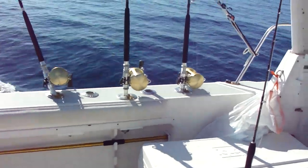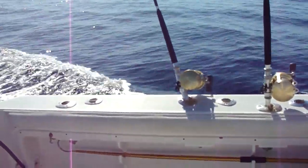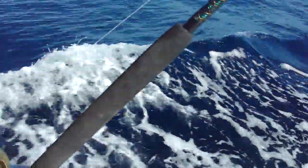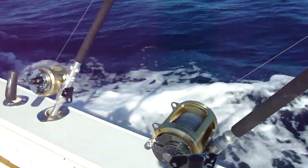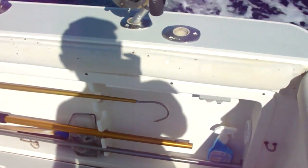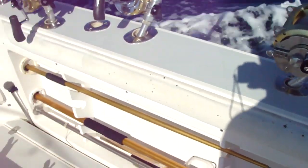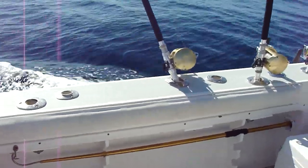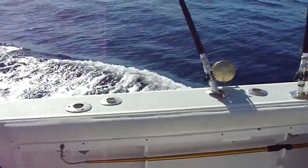Right now we're trolling eight rods. There's two in the outrigger, one opposed, there's another one, and then on this other side, we've got four more. Two in the outriggers and two running shorter. Underneath here, I've got storage for our gaffs. We keep gaffs on both sides of the boat, so we got them handy. I think you can see we've got four, five, six, seven rod holders on each side.